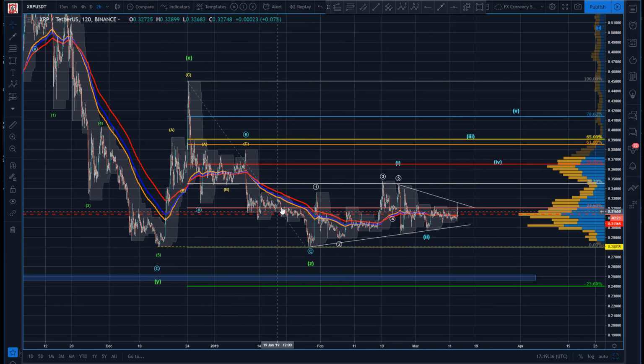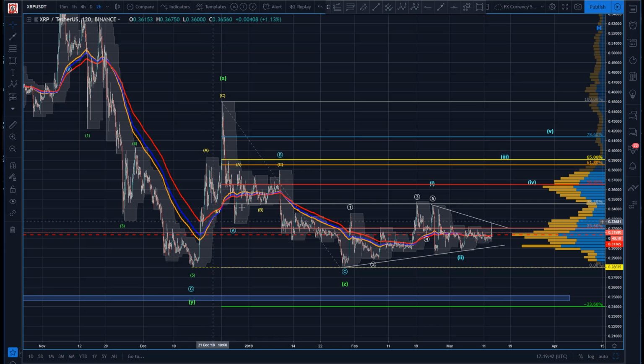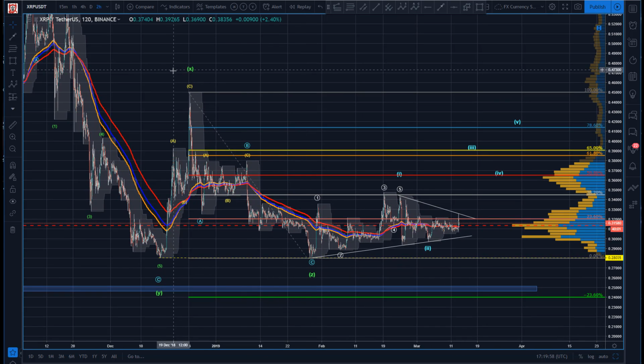So then we start looking at an Elliott count that would make sense. Do we have a solid low here? Well, it's a little bit of a push to get 5 out of this. You've got to go 1, 2. There's a little double bottom down there. It's just not a clean count. So this is where I started here. This could be interpreted a couple of different ways.